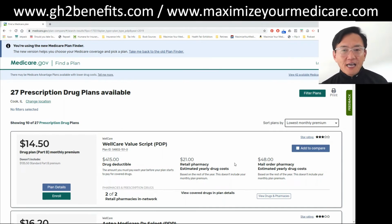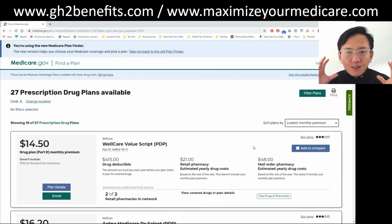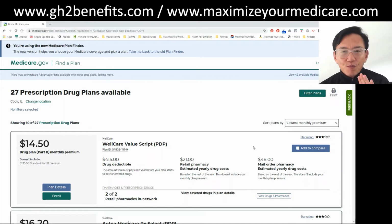This is why I don't like the output. Right away, I don't like the output. Because the entire point here is to minimize your total cost that you have to pay. That means your deductible. That means your co-pays for your different medications. It also includes premium. So the fact that this number here does not include the premium is a huge problem for me. Huge.